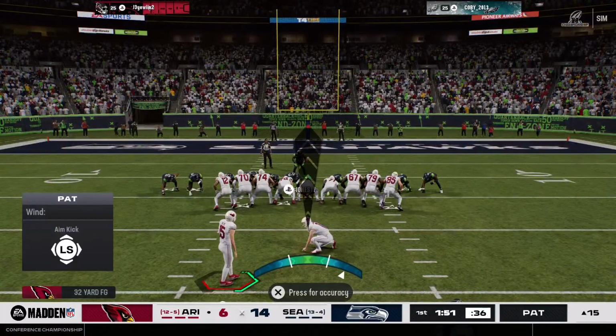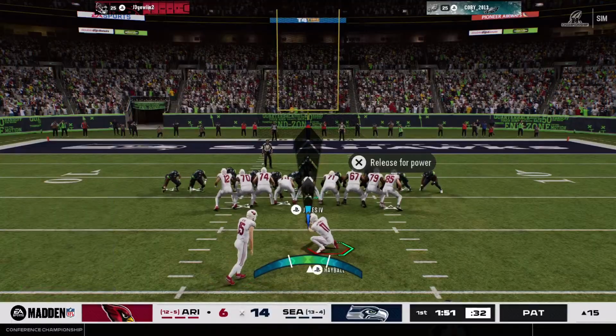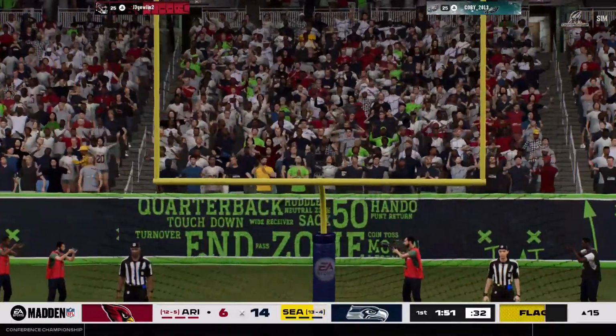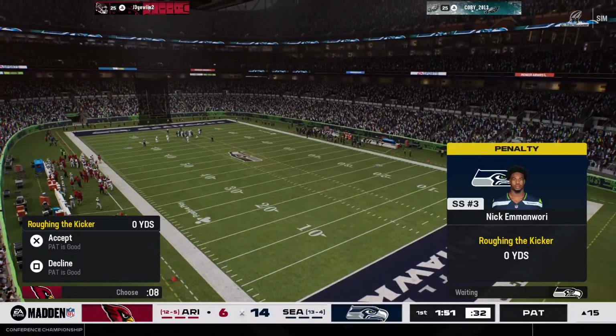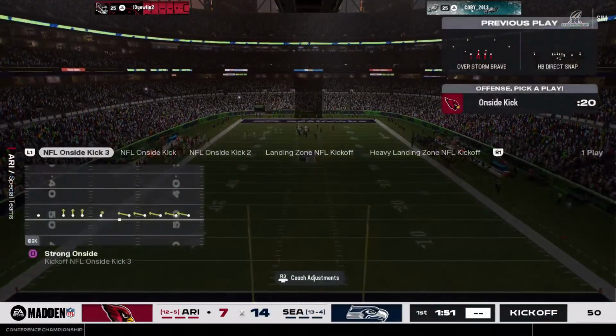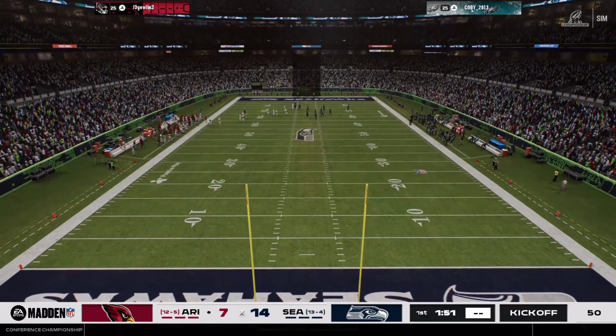Joey Sly on for the extra point. And the kick is good. And we're going to have some extra yardage added to the kickoff on the roughing call. Well, you can't do that. Got to avoid hitting the kicker. And because of that, the kickoff will be coming from midfield.